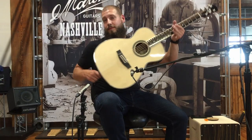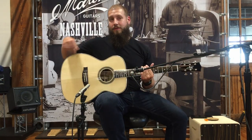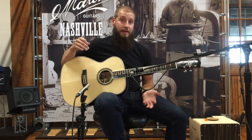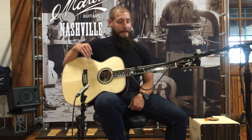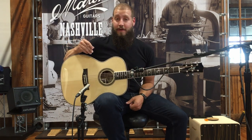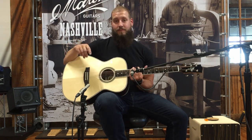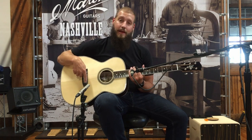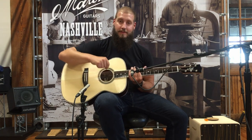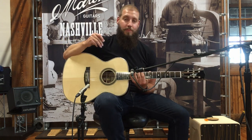And all the custom shop guitars from Maton and all the high gloss guitars from any other line of Maton come with the Hiscox case, really high quality case from England. And let's see here, it also comes with the AP5 Pro pickup system, which, for anyone who doesn't know, blends together a piezo pickup and a condenser mic, and you can actually move the condenser mic, and you can blend those together to get your perfect live sound.